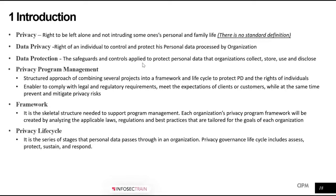In data protection, what we are concerned with is the safeguards and controls applied to protect personal data that the organization is involved with in the data lifecycle, right? So what is privacy program management? We have been using this term; this is going to be the bread and butter of every data privacy professional joining an organization as a data privacy consultant. It is a structured approach of combining several projects into a framework and a life cycle of protecting personal data and the rights of the individuals.